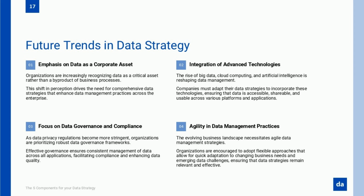This adaptability ensures that your data strategy isn't just a tool for today, but a cornerstone for your organization's long-term success. These takeaways form the bedrock of a successful data strategy. They are not just concepts, they are practices that, when implemented with precision and commitment, can transform your organization. Your data strategy isn't a one-time project, it's an ongoing journey, one that requires vision, discipline, and collaboration to sustain.